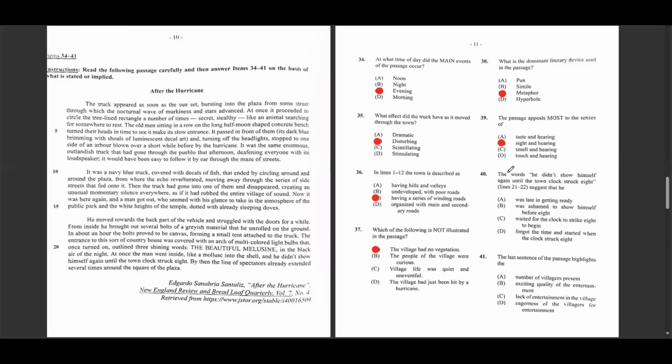And number 40, the words, he didn't show himself again until the town clock struck 8. It suggests that he, so this one is self-explanatory. Our answer we know will be option C. It suggested that he waited for the clock to strike 8 to begin. That's lines 21 to 22. At once, the man went inside, like music, into the shell, and he didn't show himself again until the town clock struck 8. So he definitely waited for the clock to strike 8 to begin.